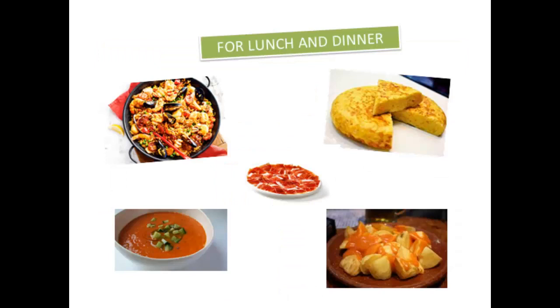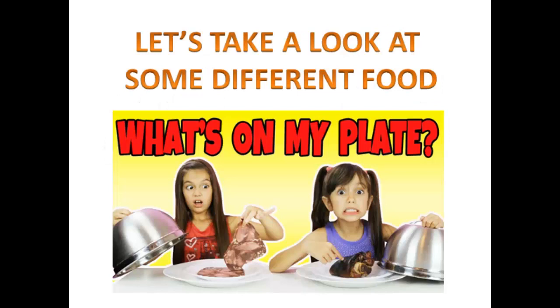And what about lunch and dinner? Who can tell me what these plates are? I'm sure you recognize the paella, the Spanish omelette, the ham, the gazpacho, and the spicy potatoes. Which one of these is your favorite? It's time to take a look at some different food.